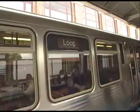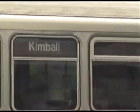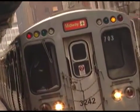Before you can actually step onto a CTA train, you can check you're on the right line and going in the right direction by looking at the train itself. On the top of the train, we have signs telling you where that train is going to wind up, the destination of that train. For instance, the brown line goes to Kimball, and the color of the Kimball sign is brown. The orange line goes to Midway. The train sign will say Midway.